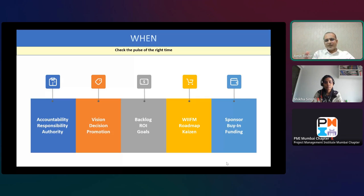No. This is where organizations may have a larger problem in the future, in the very near future, because they have not defined the accountability, they have not defined the responsibility, they have not defined the authority.